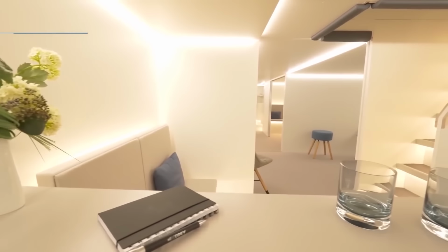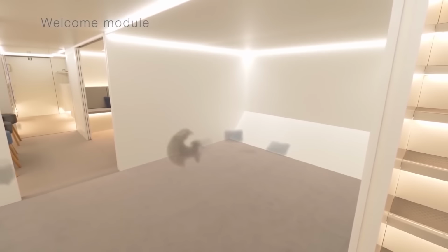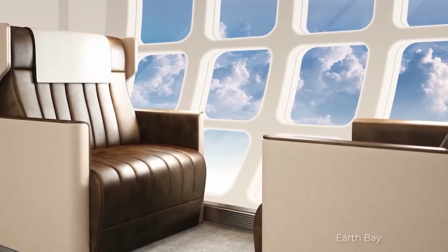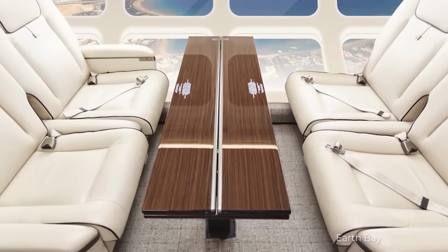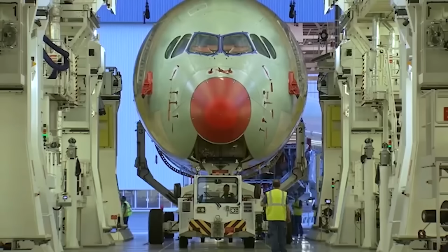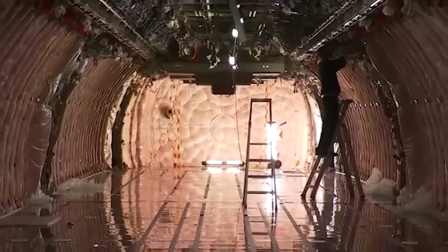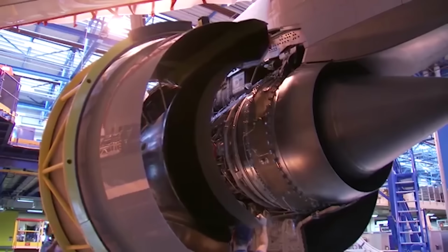So why not use the third deck for private cabins, spas, business meeting rooms, or perhaps even an onboard gym? The Earth Bay cargo hold conversion design sees it transform the area with large windows and a relaxed common space. So far, Airbus has pitched the concept for its Airbus A350 to Qantas, but we have yet to see if the Australian airline will bring these cargo conversions to the market.